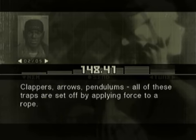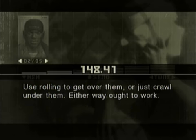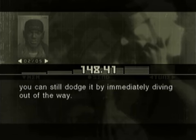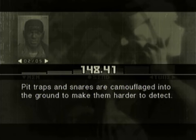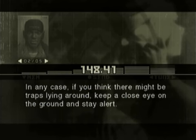Clappers, arrows, pendulums, all of these traps are set off by applying force to a rope. Don't touch the ropes and you'll be fine. Use rolling to get over them, or just crawl under them. Either way ought to work. If you do set off a trap and an arrow or a spiked pendulum comes flying your way, you can still dodge it by immediately diving out of the way. Pit traps and snares are camouflaged into the ground to make them harder to detect. But if you look carefully enough, you can see them through the disguise. Try stalking to proceed with extra caution. In any case, if you think there might be traps lying around, keep a close eye on the ground and stay alert.